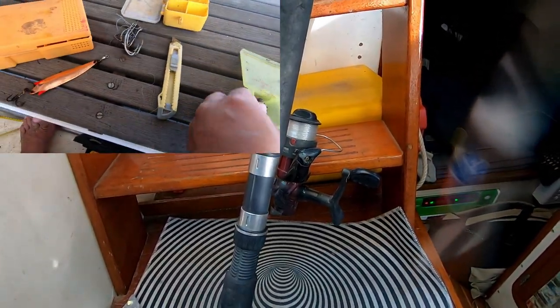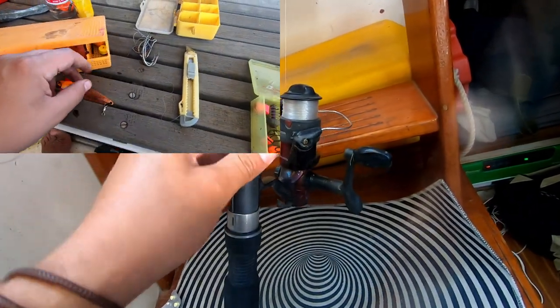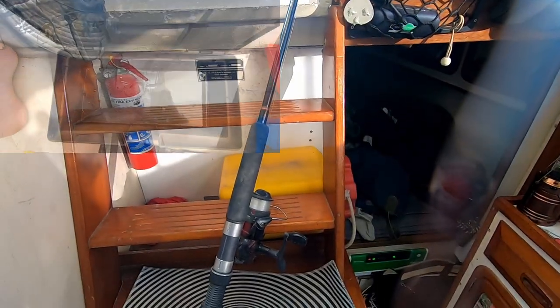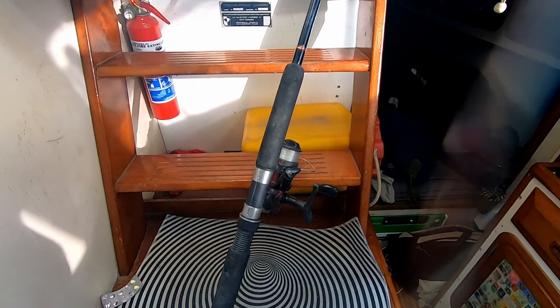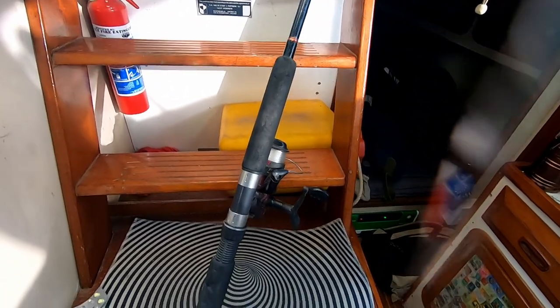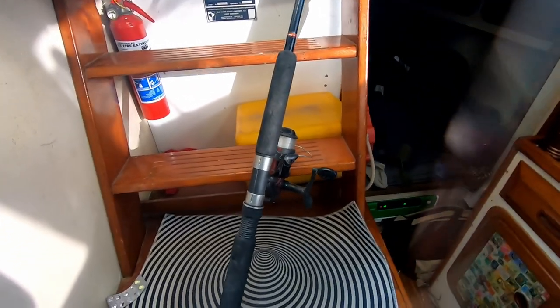So before we went out for a sail, we went to the local fishing shop and got a couple of lures and things so we can test out the rods. And while we were motoring up for our sail, we quickly kitted them out, and we were quite successful for a first day trawling the fishing rods behind the boat. So let's have a look.